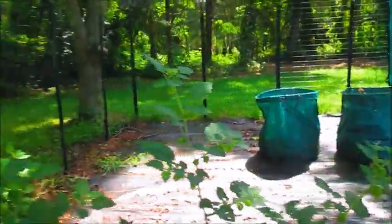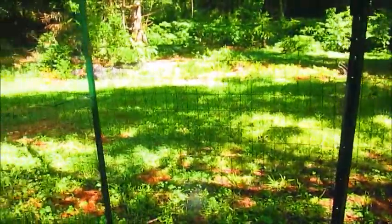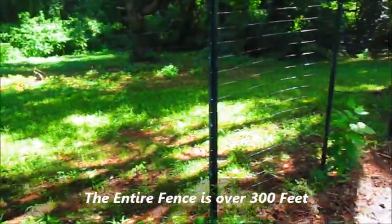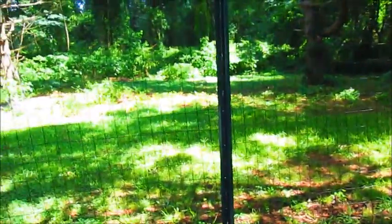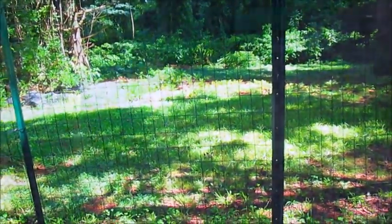And look at my fence, guys. When my husband was injured, I installed this entire fence with all the posts, and I had to protect my garden from our woods that go back deep, about 2 to 3 acres.